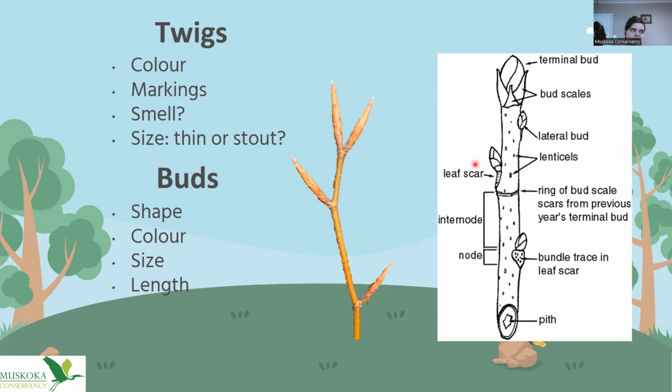For the buds, you'll also consider shape. So generally, they can be long, narrow, oval, fit into one of those sort of categories. You'll also consider the color, size, and length. I've also got this diagram here just to point out some different features that you'll look for on a twig. I think what I'll be referring to most is the terminal bud. So that is the bud that is found at the end of a twig. And then the lateral buds, which are the ones that are found on the sides of the twigs.